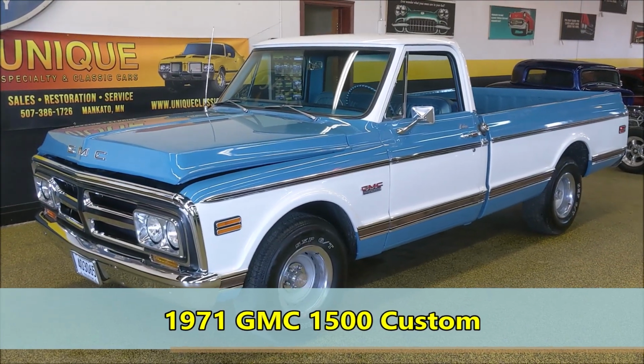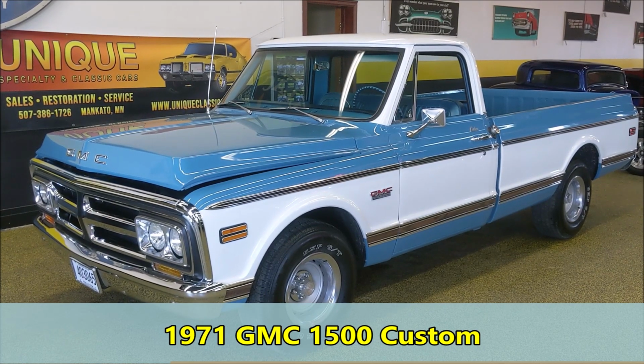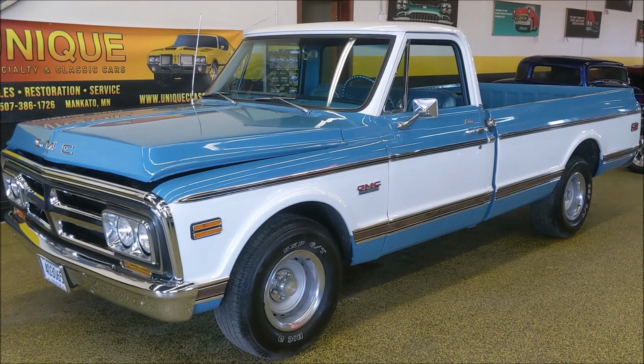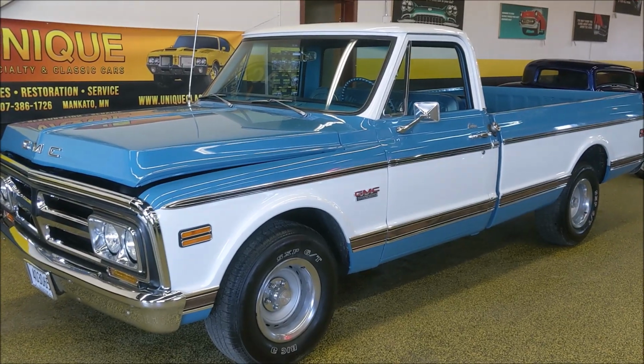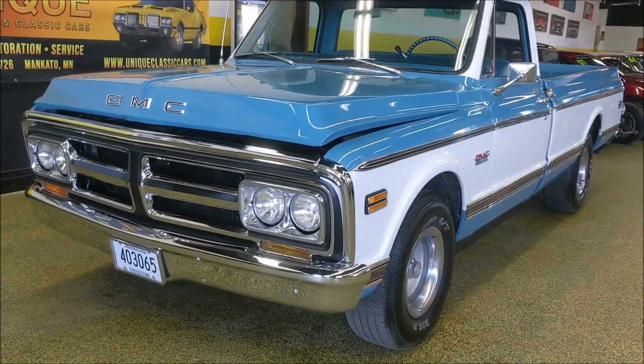Take a look at this beautiful 1971 GMC 1500 Custom V8 that just came into us here at Unique, and man, is this truck gorgeous. Obviously, this is the twin brother to the '71 Chevy C10. This is just the GMC version, and this truck has been very nicely restored, as you can see.